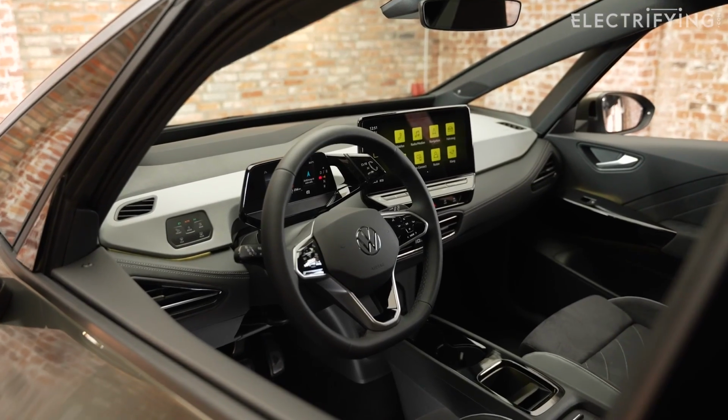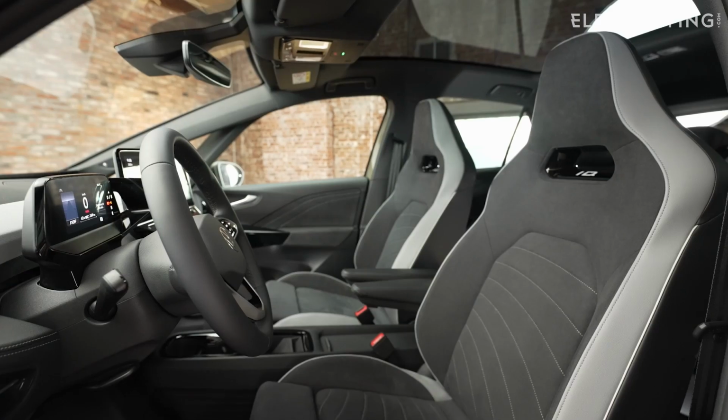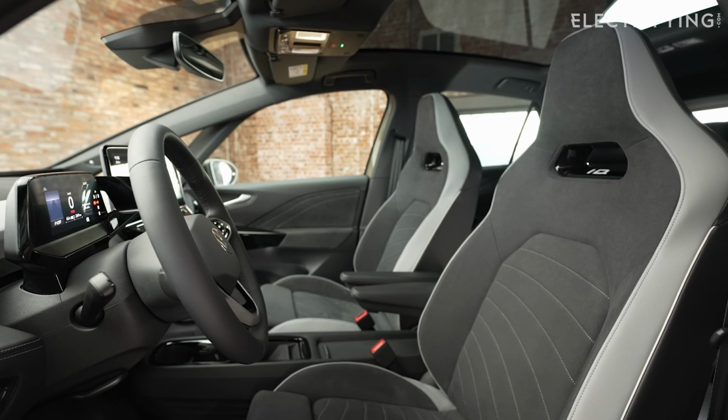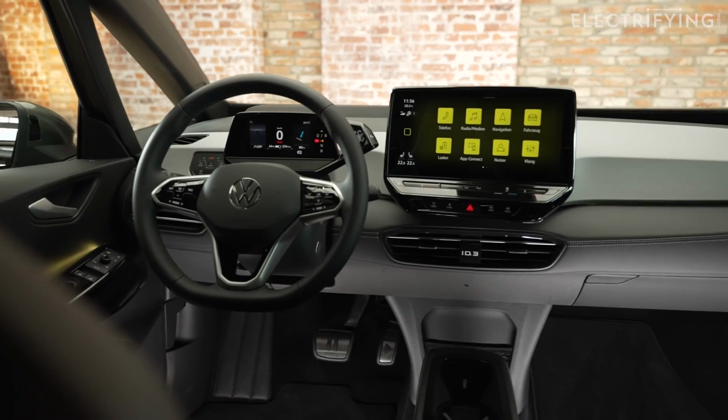Inside, everything is animal free. At least it was until I got in here. There are lights. Lots of lights. In fact, you can pay to upgrade to have 30 illuminated colours on a subscription, but the dashboard is dominated by this new 12-inch screen.